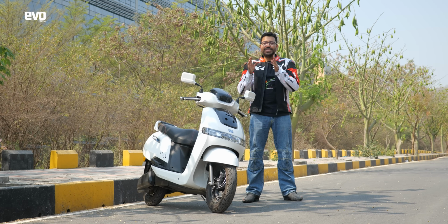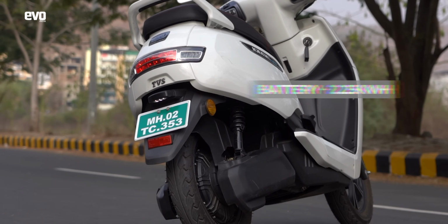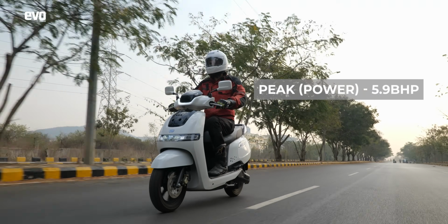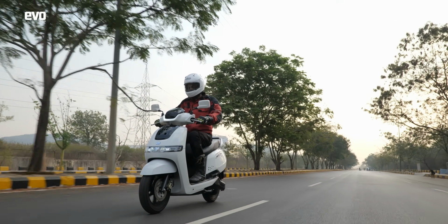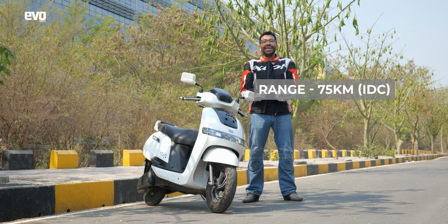In terms of the figures, the TVS has the smallest battery, 2.25 kilowatt hour. In terms of the power, it has a peak power of 5.9 BHP and 4 BHP of continuous power. And that continuous power figure is the least in this test. Also, the claimed range is 75 kilometers, which is also the least in this test.